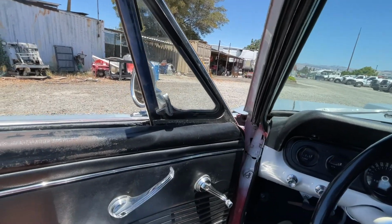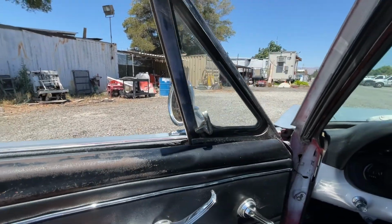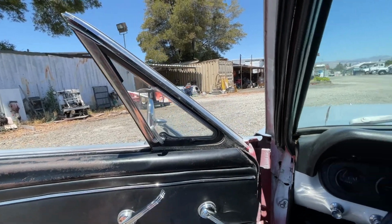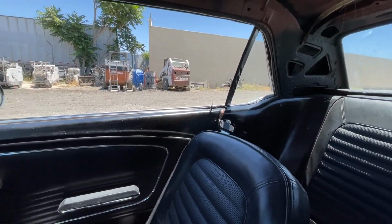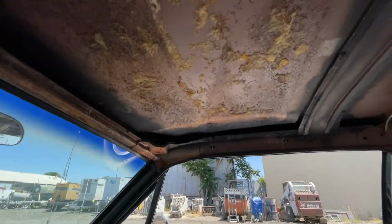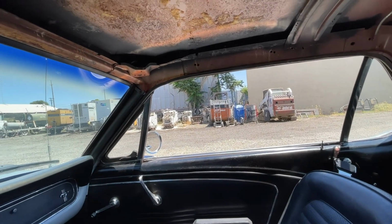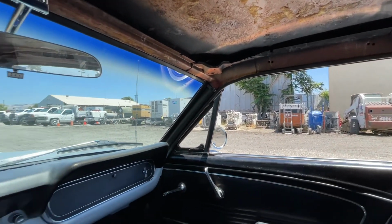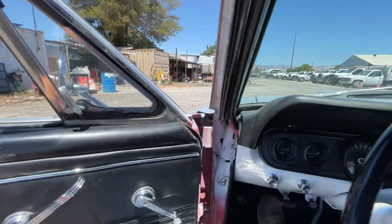One of my gripes with this car though is these tiny, and I mean tiny little mirrors. You really can't see out of them even if you adjust them. The good thing is this car does not seem to have any blind spots really, so it's pretty easy to see out of it. As you can tell, the guy did sell me a new headliner, but that's just in the trunk anyways. But yeah guys, I'm gonna turn the car on right now so you guys can hear it.